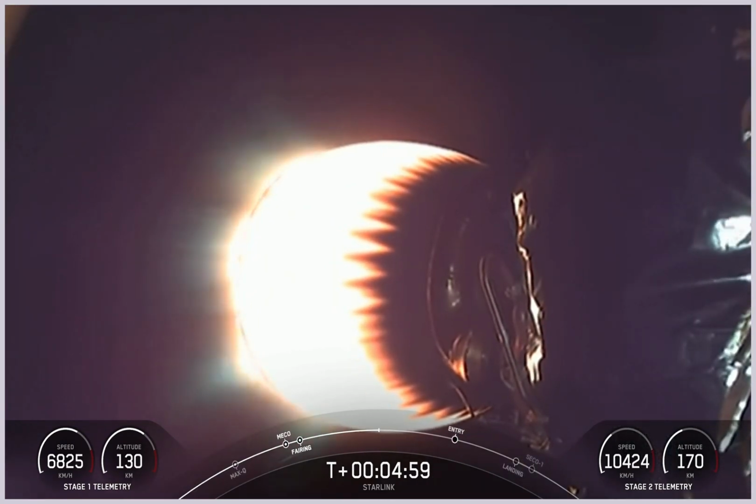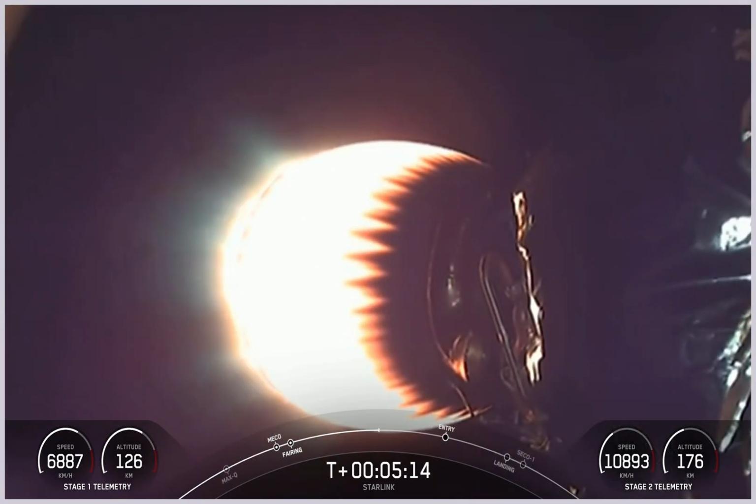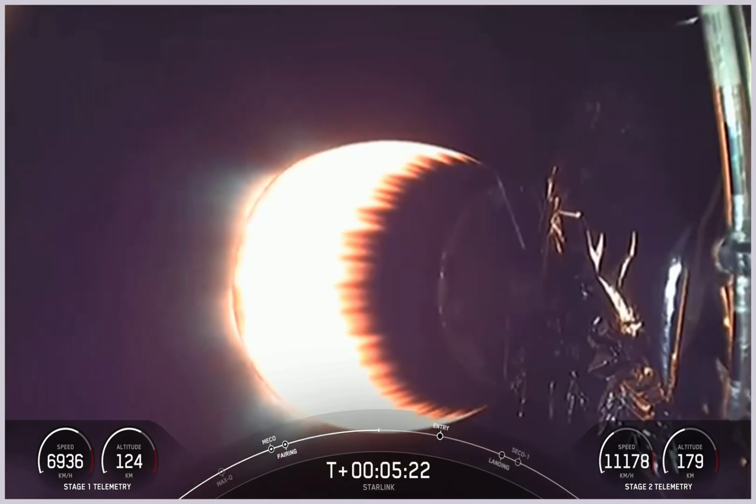Now, the Merlins on the first stage are optimized for sea level, so these achieve 190,000 pounds of thrust during ascent and descent. In contrast, the MVAC engine, which you see on your screen right now, is optimized for 220,500 pounds of thrust in vacuum. The primary difference between these two engines is just the size of the nozzle. The MVAC nozzle is a lot larger than the M1D nozzles on the first stage.